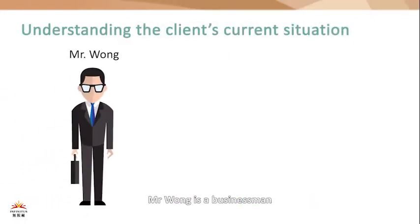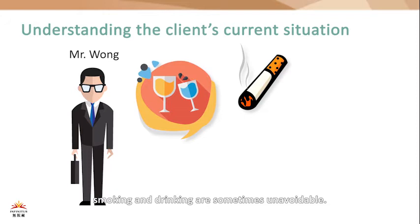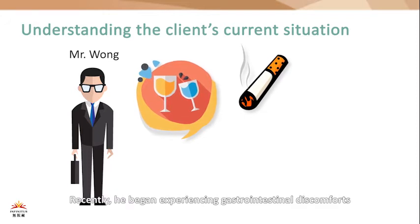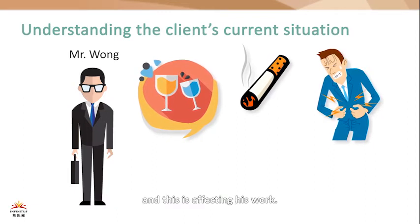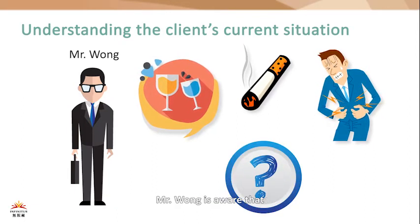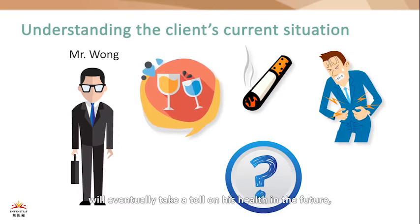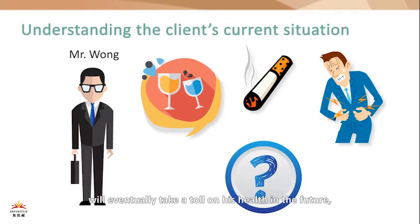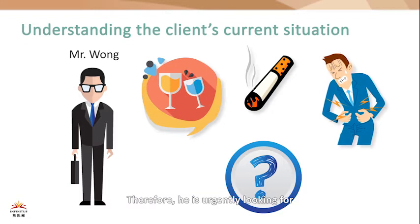Mr. Wong is a businessman who is passionate about his job. When he is having meals, socializing with his clients, smoking and drinking are sometimes unavoidable. Recently, he began experiencing gastrointestinal discomforts, and this is affecting his work. Mr. Wong is aware that his current lifestyle and dietary habits will eventually take a toll on his health in the future, and his business operations may be greatly affected. Therefore, he is urgently looking for a solution to solve his health problems.